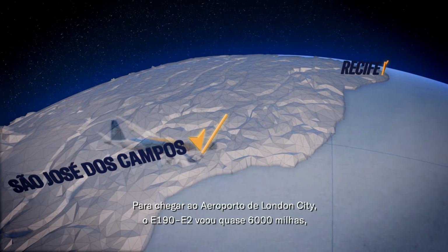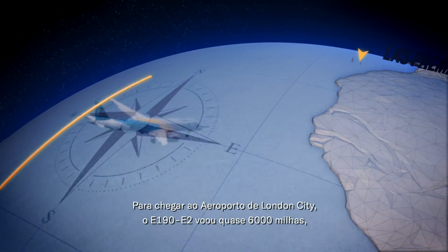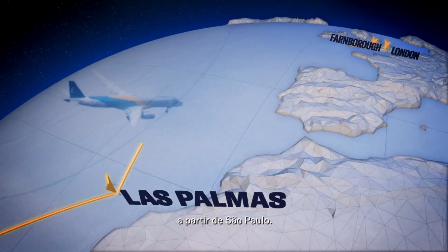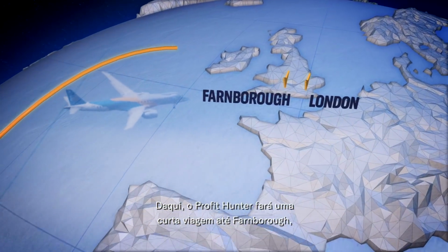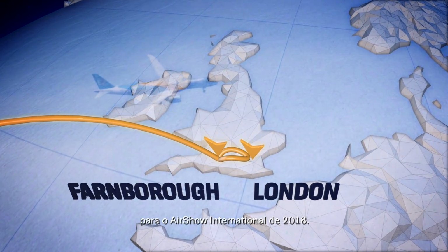To get to London City Airport, the E190 E2 has flown almost 6,000 miles, all the way from Sao Paulo. From here, the Profit Hunter will be making the short journey to Farnborough for the 2018 International Airshow.